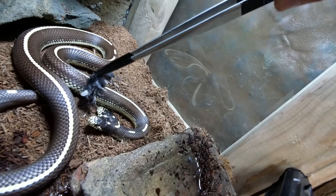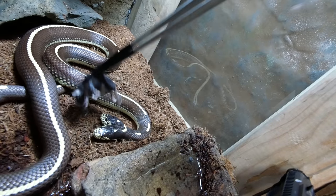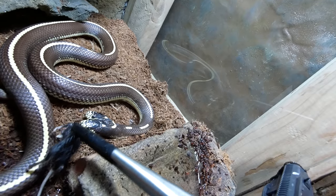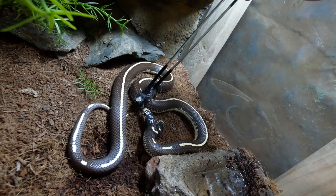Okay, and here we go. Come on, girls. Are you going to eat for me? Come on. Come on. You guys going to eat? Oh, I hope that they're going to go. They don't show any interest right now. Doesn't seem like they're interested at all.